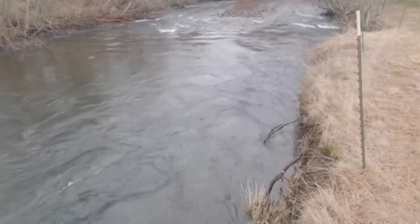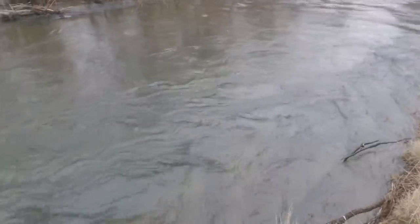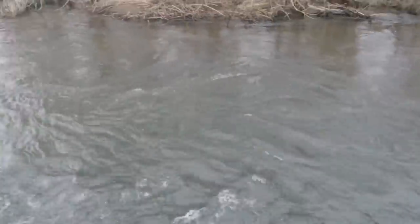I finally got a GoPro. I might rig up some sort of a deal where I could put it down in the water, see if we can see how big the fish are down in there.